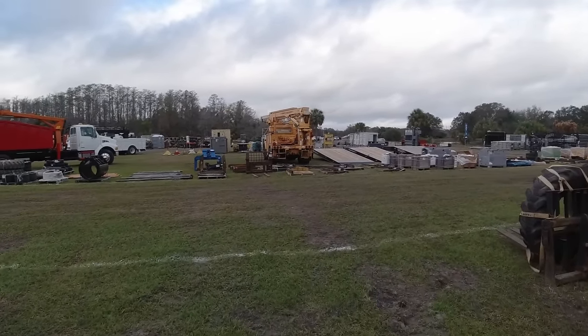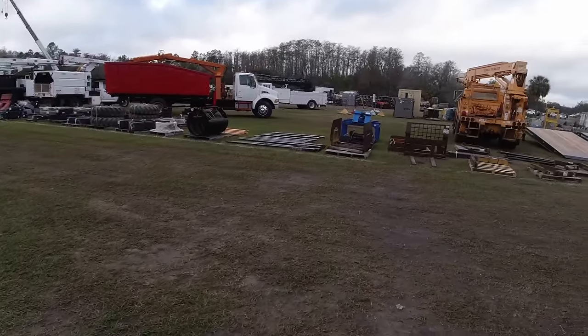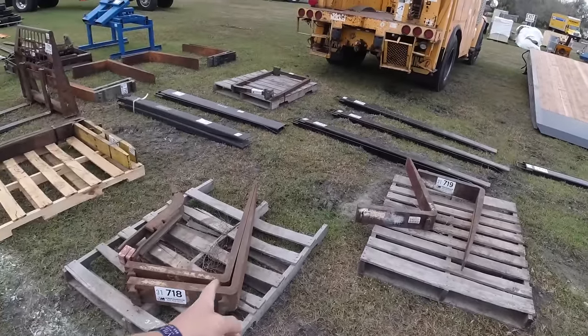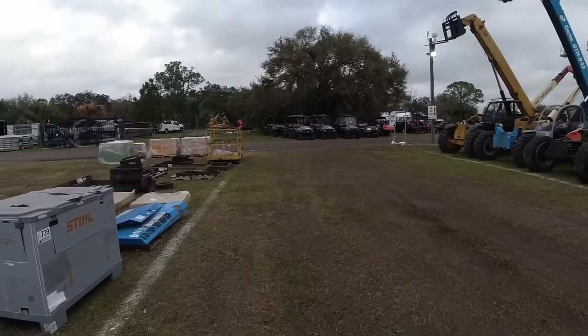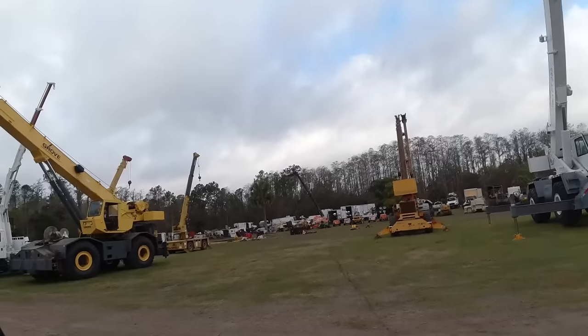Couple of loading docks. Some grapples. Some pallet forks. Actually, you know what? Eventually I need to look for forks. I need some fork extensions too. But you can buy those anywhere. There's some side-by-sides. But the forks that I need for my machine have the holes in them, not the clips, but the holes and it slides through a bar. That's what I have.